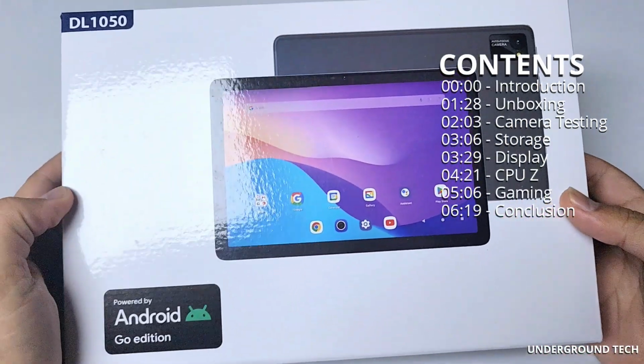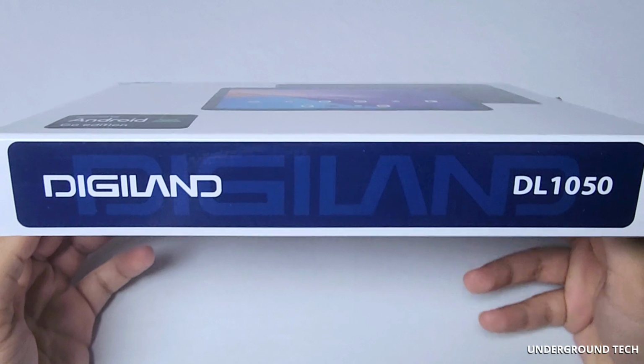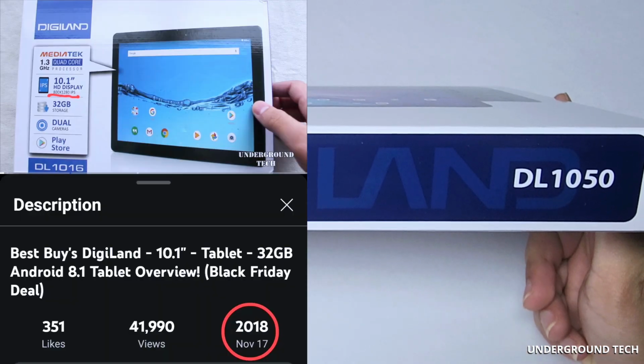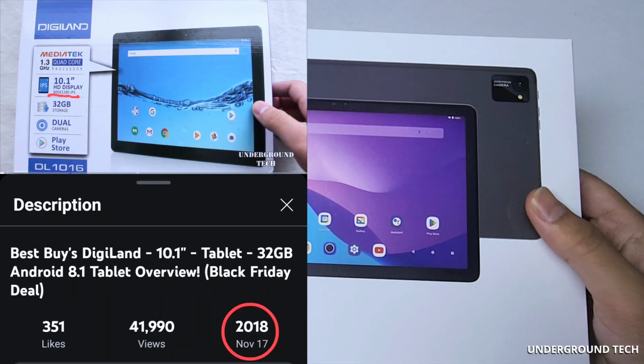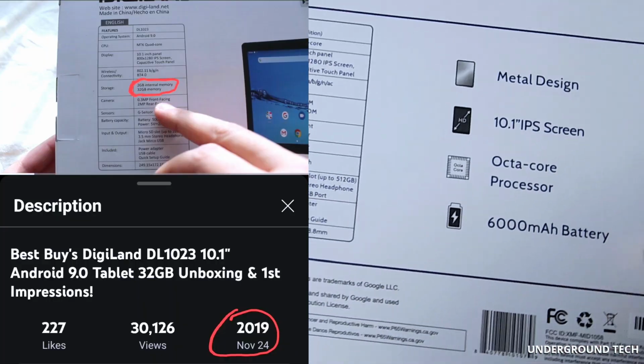Did you know Best Buy makes their own tablets? Their brand is called Digiland, and they've actually had this for a while. I remember getting this back in 2018, and it had a 1280 by 800 display. And then in 2019, it had like 2 gigs of RAM, half a gig more.